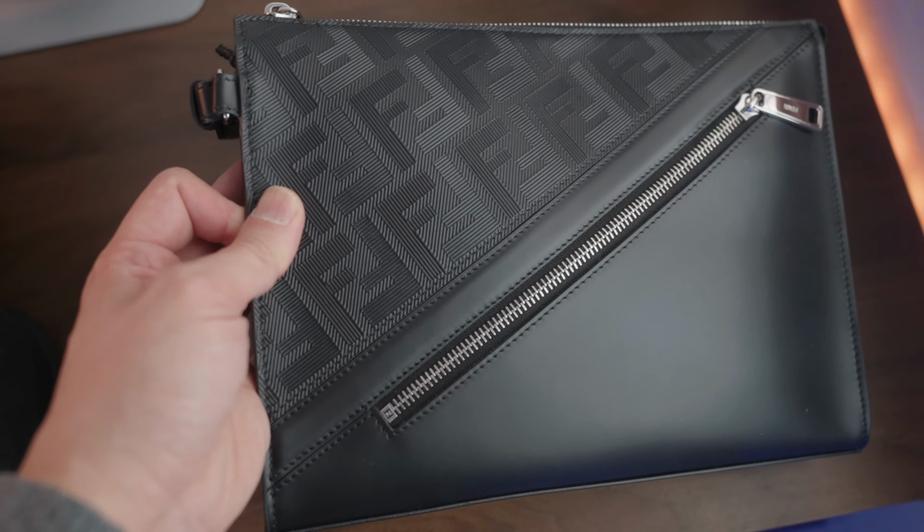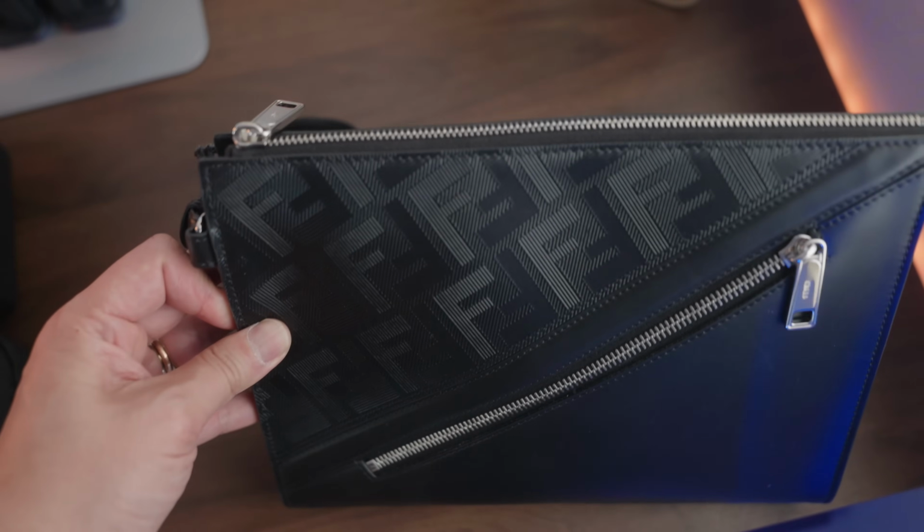And I know I've got 90% of the essentials that I need, and I never have to think about forgetting something. Next on my list is more of a valuables and documents pouch.